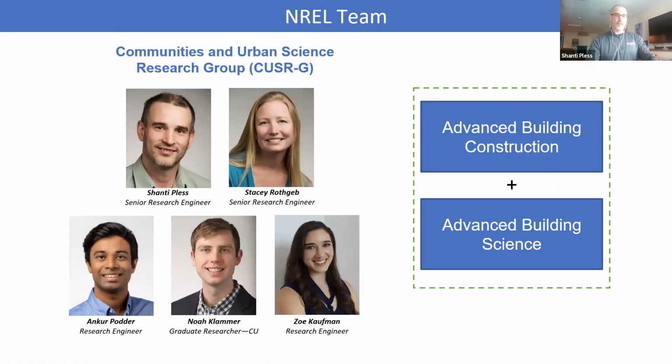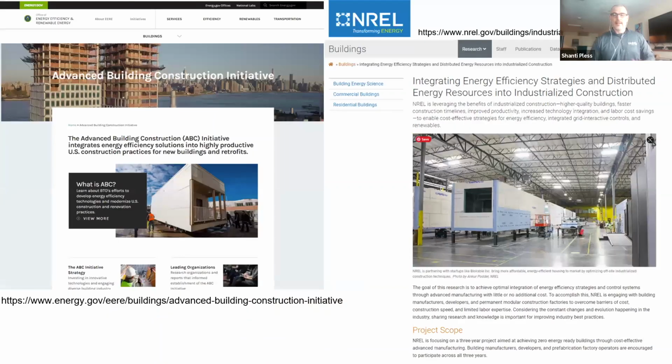So here is a quick overview of my full team, plus a handful of other researchers at NREL. We're in a group called the Communities and Urban Sciences Research Group. We think about advanced building construction and advanced building science, and combine those together to find synergies to accelerate how energy efficiency is incorporated into buildings. There is lots of information there about the work we do on integrating energy efficiency into industrialized construction.